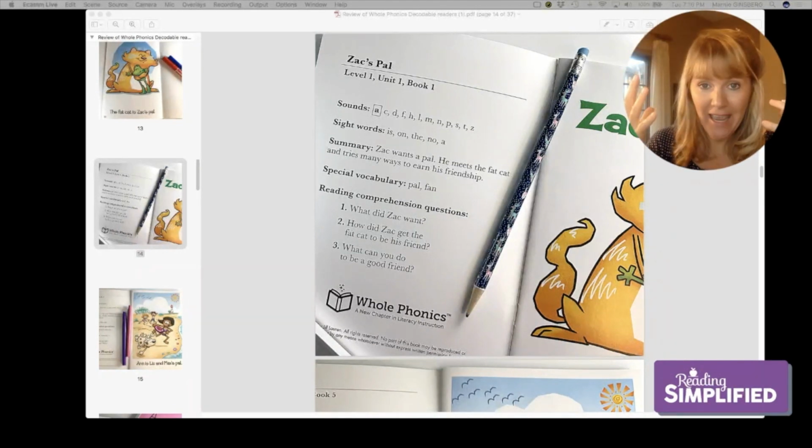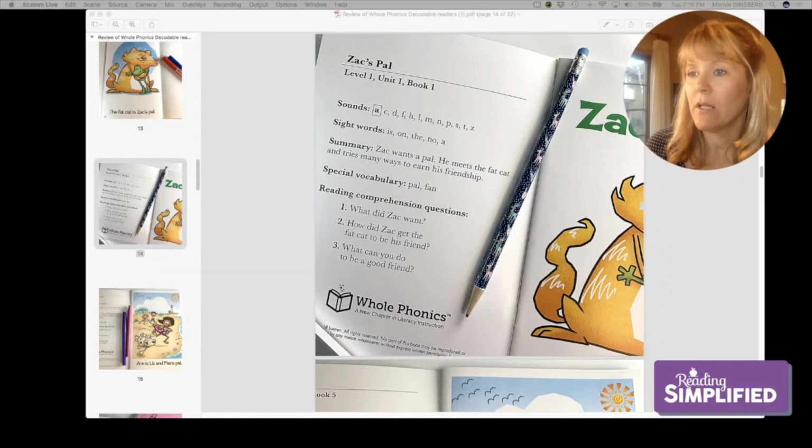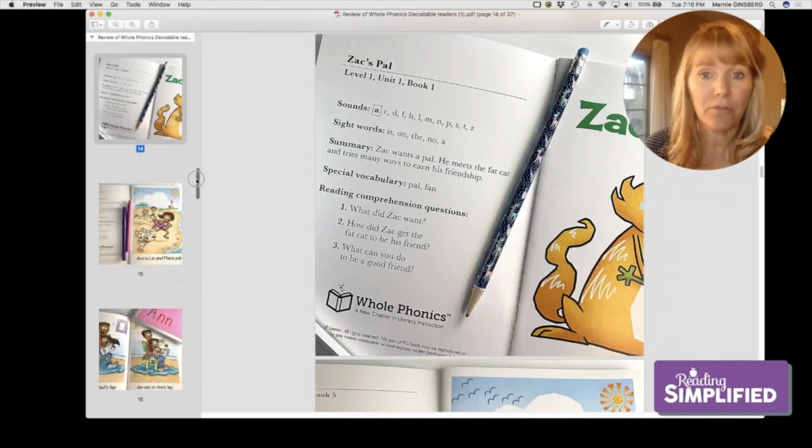We have to take the ideas that we read in someone else's words and put them into our own concepts and our own words, and that's what summarization does. So a lot of reading research has indicated that summarizing is the most important and powerful comprehension strategy and skill. So keep that one coming.